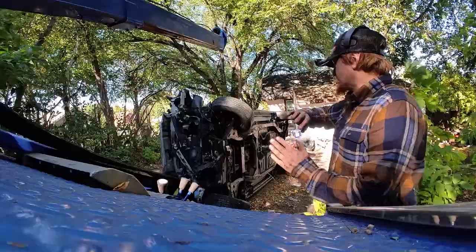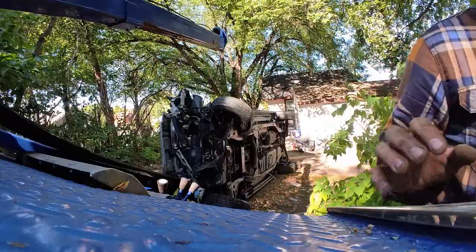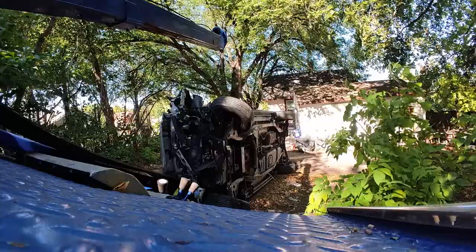That's just in case it wants to start rolling that way for whatever reason. It doesn't just ram into the garage there.